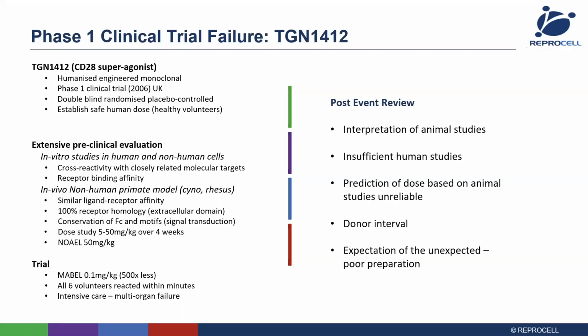However, subsequent review and evaluation of this trial highlighted a number of areas where improvement could and should be made. This included the interpretation of the animal studies themselves, insufficient human data, and the prediction of the dose based on animal models was thought to be unreliable.